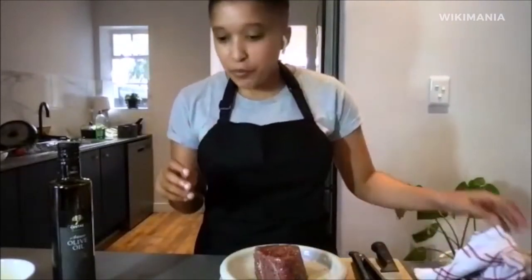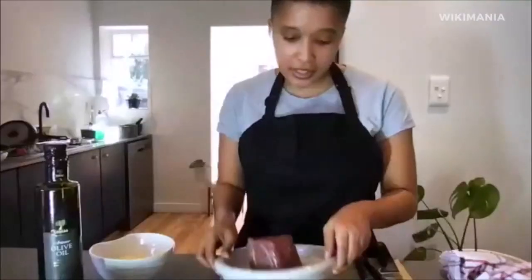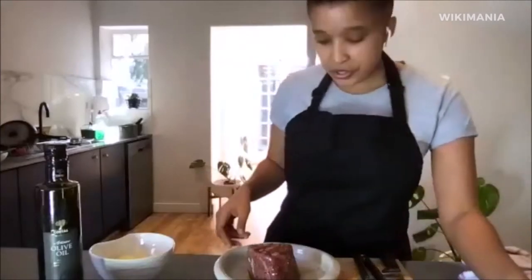In the meantime, what you also want to do is just on low, just to get your jus warming up, because you don't want a cold, fatty jus on your plate. So just put that on low until we plate later on. When our pan is hot, let's get our beef in. And then we'll come back to the carrot.